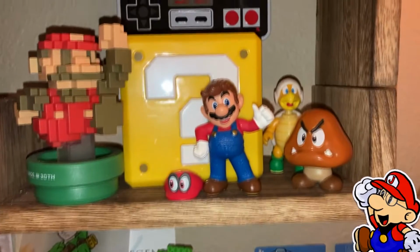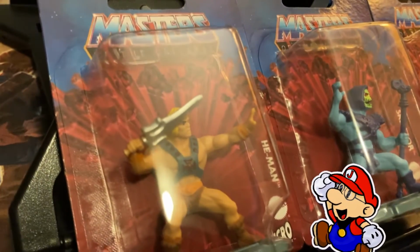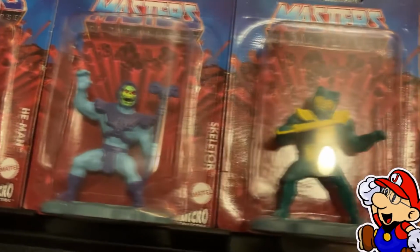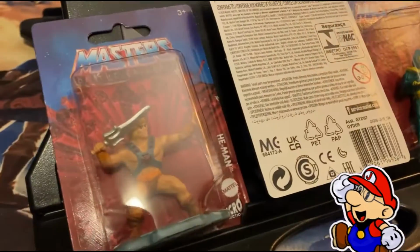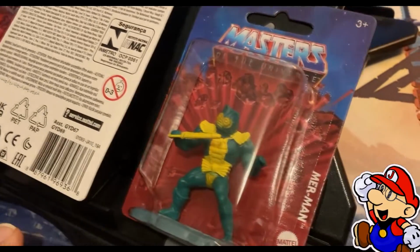So, next up, some more random little things I found toy-wise. I got the other tiny little Masters of the Universe $1 figures from the Dollar Tree. This time it was Merman and He-Man, so completed the little set. And again, you know, they're cheap, they're tiny. I kind of like it. I like little doodads, little knickknacks. So very nice to have those a part of the collection.